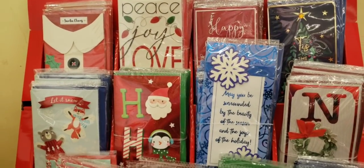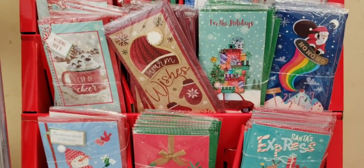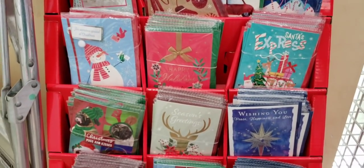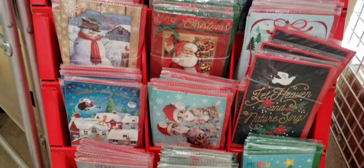Okay, moving on to our next Dollar Tree. They have the handmade Christmas cards. These are really nice, but just keep in mind these usually take extra postage if you are going to mail them.